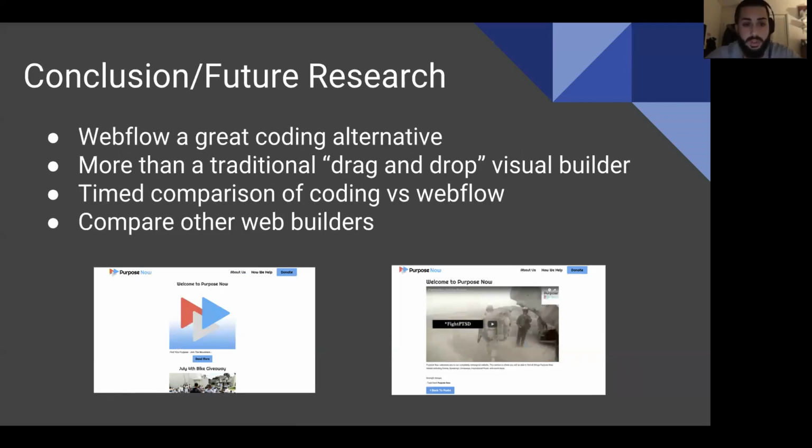And for the conclusion and future research on this topic, so the conclusion was Webflow did a great job of handling everything we wanted it to. It's a great alternative to code, which is actually writing real clean code behind the scenes that these other web builders, you're not able to access that code or export it in any way. So with Webflow, you're able to create kind of a base website, and if you want to expand on it and go into coding and give more options, you're able to do so with it.